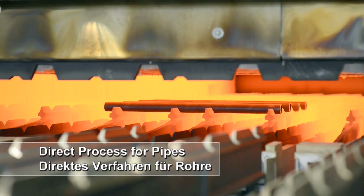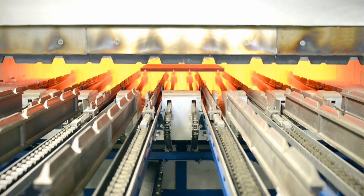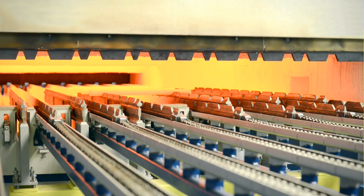The hassle-free transportation of cylindrical profiles provides an unbeatable advantage compared to our competitors. The transportation system guarantees the highest precision conveyance of components over many years.